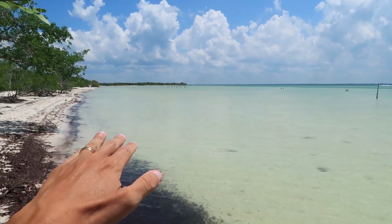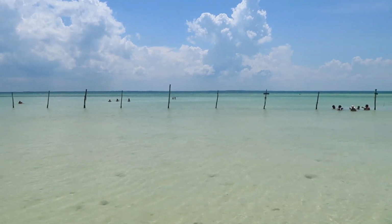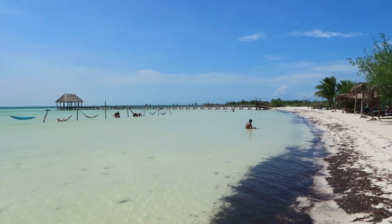We've arrived at Playa Coco. Looks even nicer than the last beach we were on. Here you can see it's completely calm, no waves like the other place. Very shallow as well, you can see just people all the way out there. And still has loads of hammocks and stuff. Beautiful.